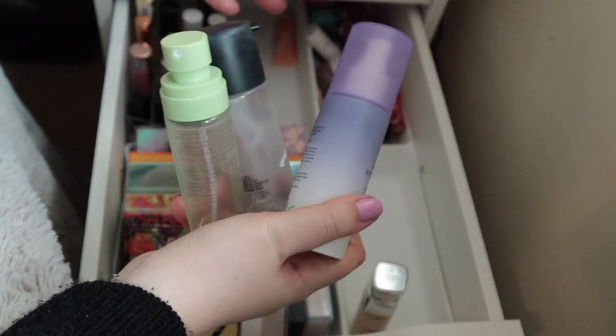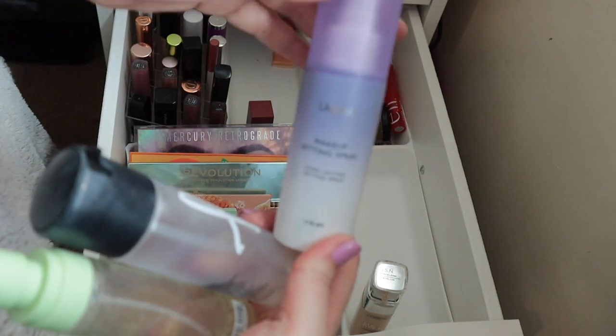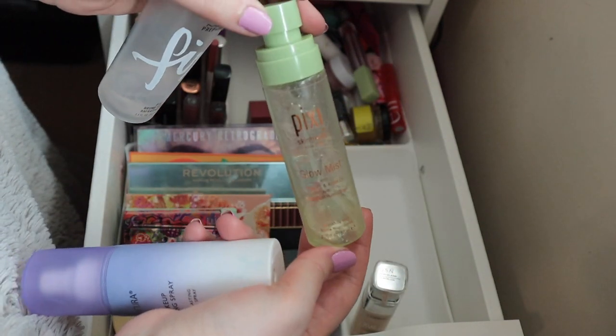I had three setting sprays. I had this one from Lacura, which is Aldi's brand. If my camera wants to focus, there we go. MAC Fix Plus, which is a classic. And then my favorite from Pixi.